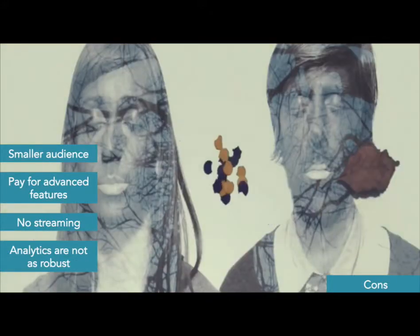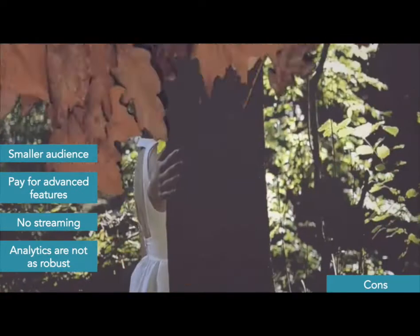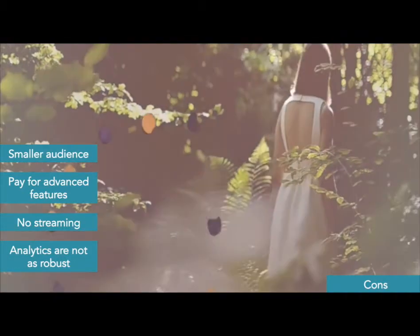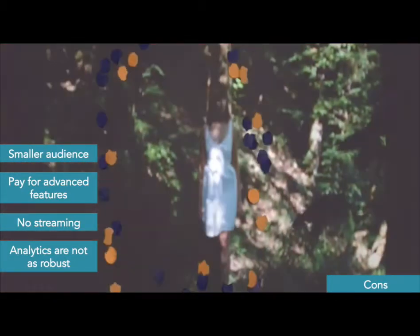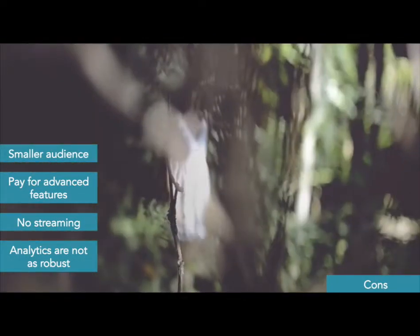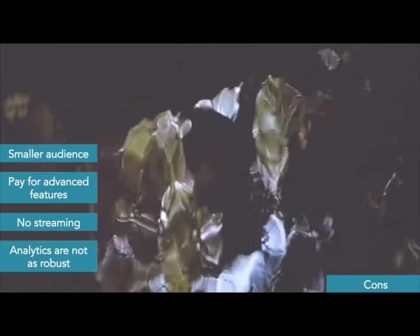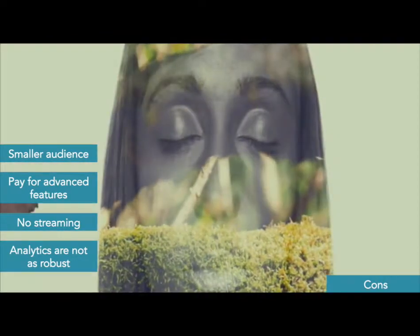You have to pay for the advanced features, which I know a lot of museums don't have the budget to do, so there's that as well. You can't stream on Vimeo. For instance, on YouTube, you can connect your YouTube account, do a Google Hangout streaming, it'll record directly to YouTube while streaming it, and then you can post it for the public to see on YouTube as well after you're done streaming it.